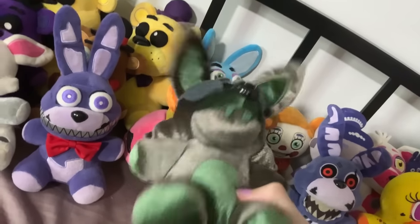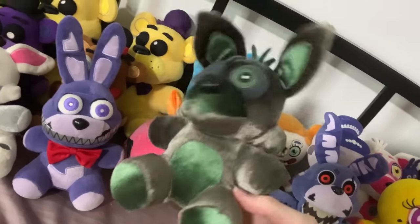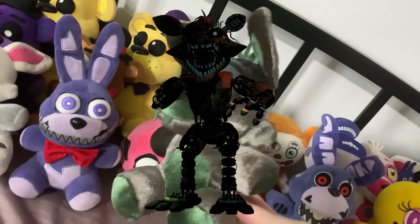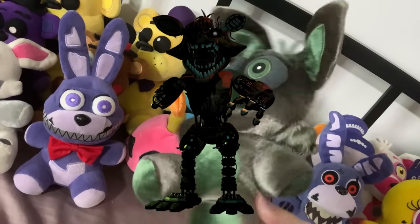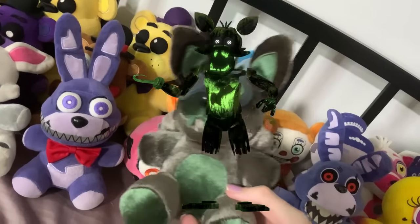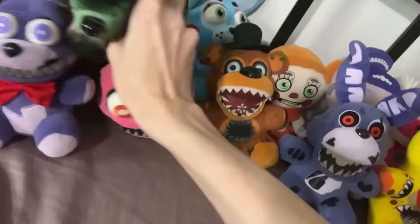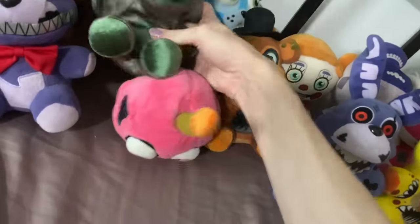He's not very accurate to the original. He doesn't even look anything like Withered Foxy. Not missing his hand, and he's green for some reason when Phantom Foxy's actually orangish red. And actually, it would be kind of ironic because Phantom Foxy would later use these colors in FNAF VR, which also looks kind of bad. But yeah, okay. Just stick him in between these two, I guess. Just whatever.